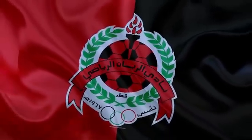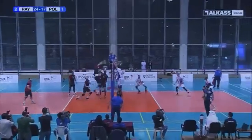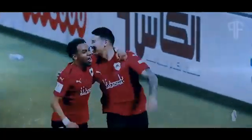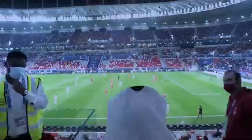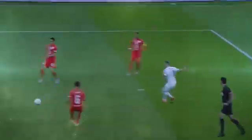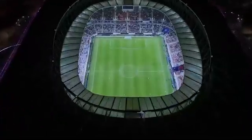Al Rayyan is a multi-sport club and one of Qatar's most successful. With titles in basketball, handball, and volleyball, the stadium is sure to get significant use, although it's the football team that receives most of the attention. The stadium will host 7 matches through the 2022 World Cup, opening to the public in December 2020. It's already hosted 4 matches during the FIFA Arab Cup 2021, where it was a wild success.